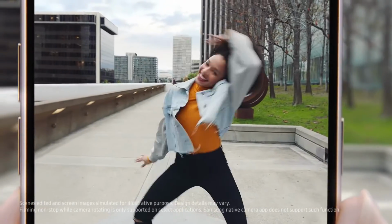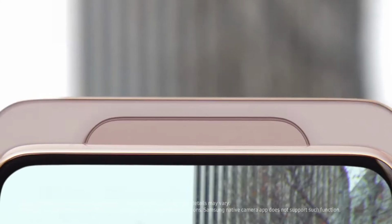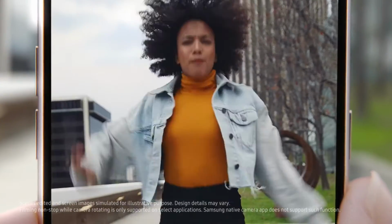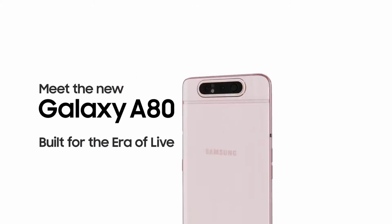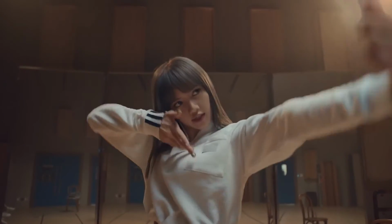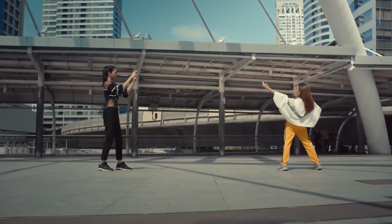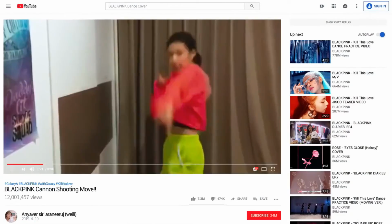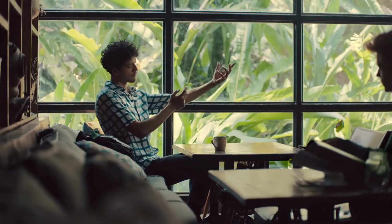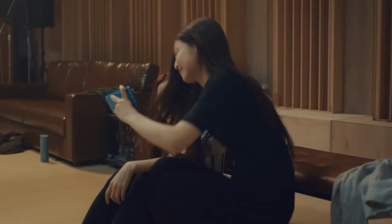It has a 6.7 inch full HD plus display, the Snapdragon 730 processor, so not the 855. You do have 8 gigabytes of RAM and 128 gigabytes of storage. You do have a 48 megapixel plus an 8 megapixel plus a TOF, and you do have a 3700 milliamp battery along with Android 9.0 with Samsung's UI on top of it. So it does not feature a headphone jack or expandable storage, which is kind of a bummer, but this is a really awesome phone if you're looking for a full screen Samsung phone.